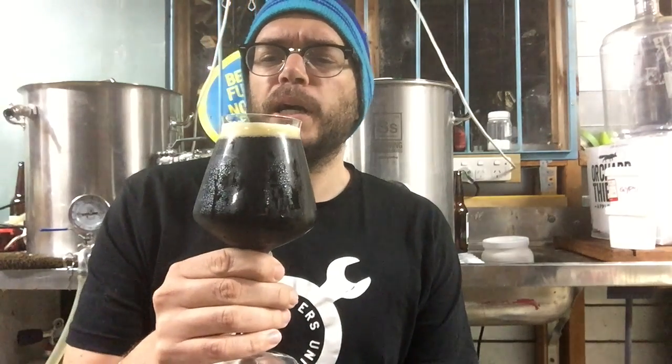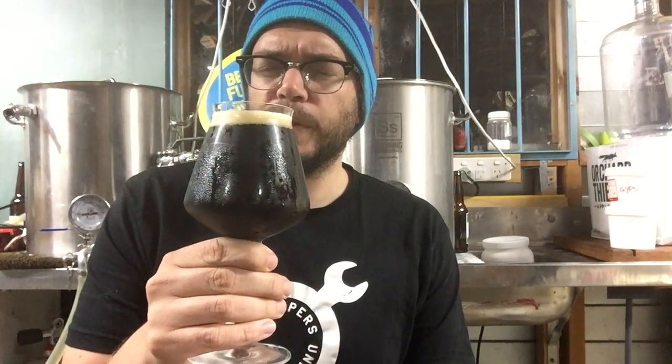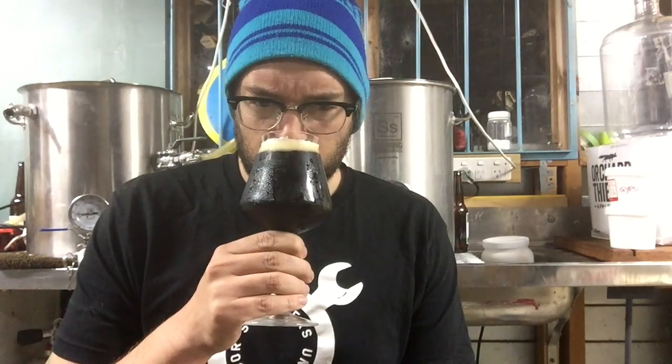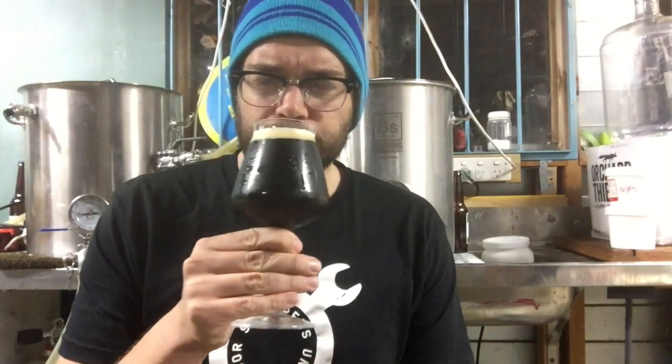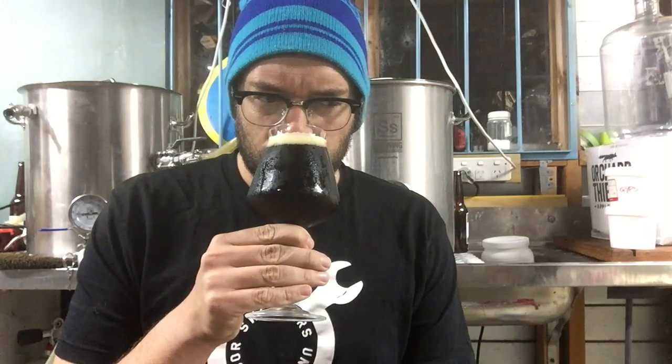Getting a really, really rich sweetness. I know there's some candy sugar in there, so I'm getting that. It's like a burnt toffee aroma. I am getting that rye. I don't know how you describe rye. It's just that real nutty, biscuity, burnt kind of number. And just some big sweetness. No hops that I can perceive, but it just smells absolutely delicious.